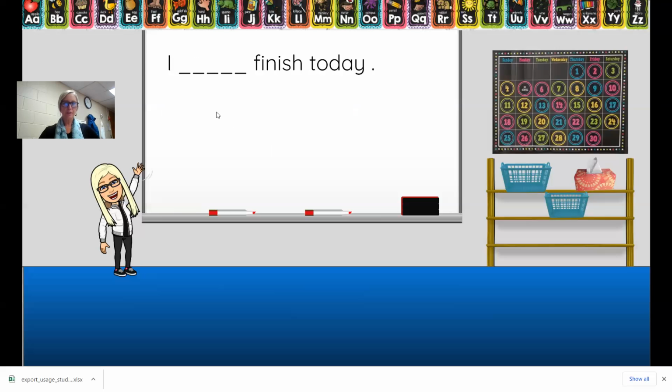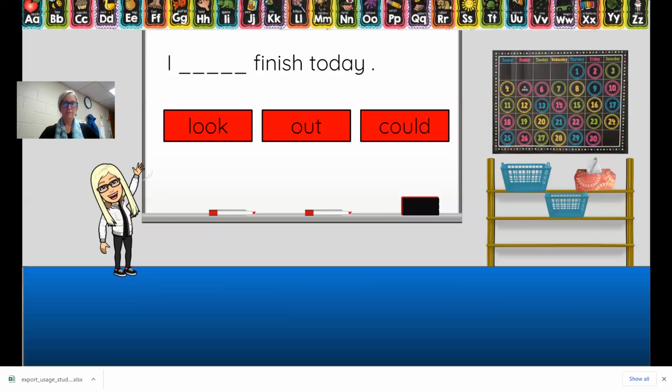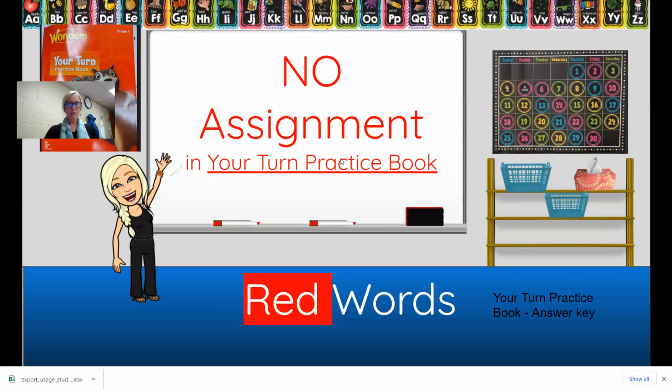All right, here we go. I blank finish today. Here are our choices. Read those words. Here we go. Look, out, could. Write on your whiteboard the correct answer. All right, let's check. I could finish today. How'd you do on that one? Were you able to read all 3 of those words and correctly spell the answer? I'm hoping so.